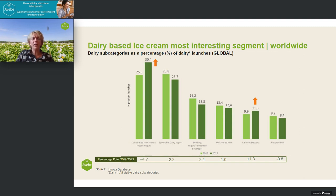You see also that dairy-based ice cream and spoonable dairy yogurt are the biggest segments within the new product launches. But I do want to emphasize that when a segment is declining, that does not mean that the number of new product launches is declining, because this is just the share of the new product launches within a segment. So in total, for instance, spoonable dairy yogurts can grow in number, but their share is declining because other segments are growing relatively more.